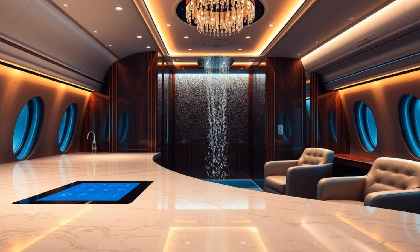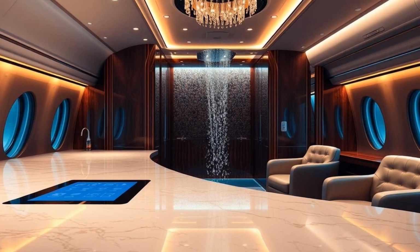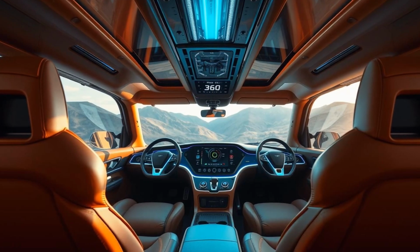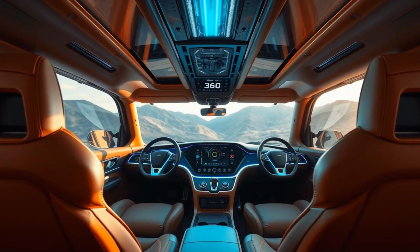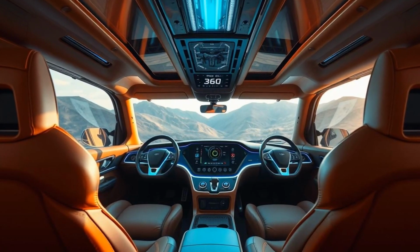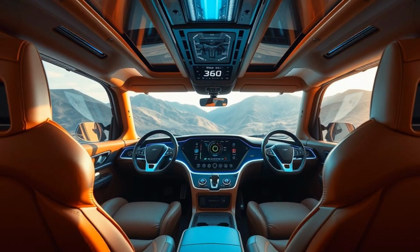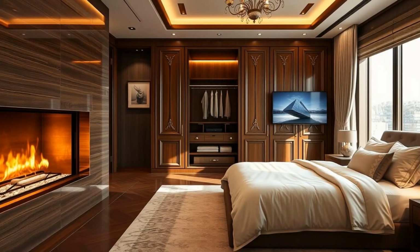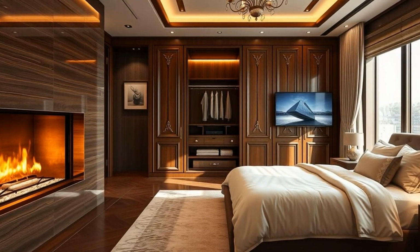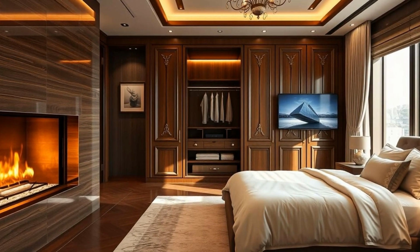We're talking Swarovski crystal accents, marble countertops, touchscreen control panels, a rainfall shower, and custom mood lighting throughout. Even the driver's cabin is insane, leather sports seats, aviation-grade steering systems, and a 360-degree camera view that wraps around the entire motorhome. Oh, and you don't drive this beast. You pilot it. The living quarters feature a retractable fireplace, a walk-in wardrobe, and walls with customizable screens that shift from artwork to TV to smart control interface.